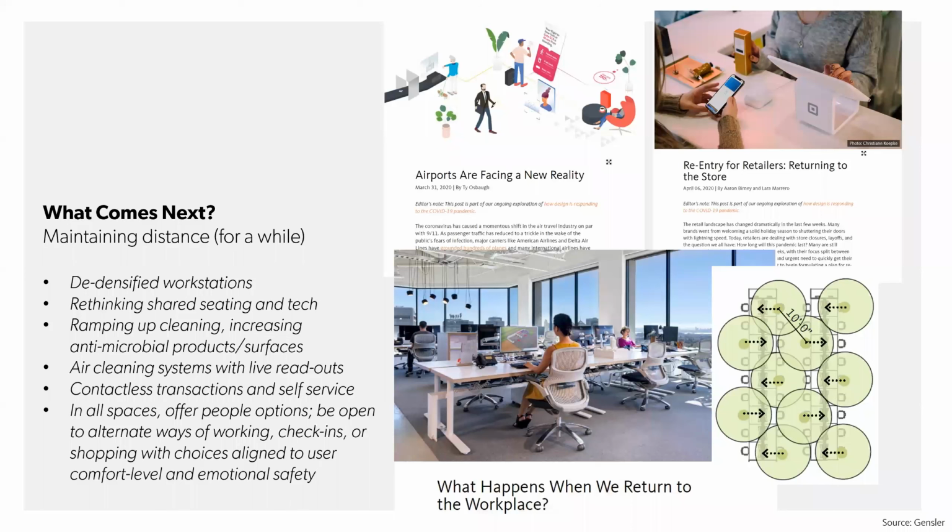When you're talking about airports or retail, do we look at contactless transactions? Is there any additional tech we need to build into the designs that we're working on? Are there quick adaptions we can make for the clients who just opened a space or have an existing space? But also, it comes back to that core principle of variety and choice and letting people choose how they want to interact with space.